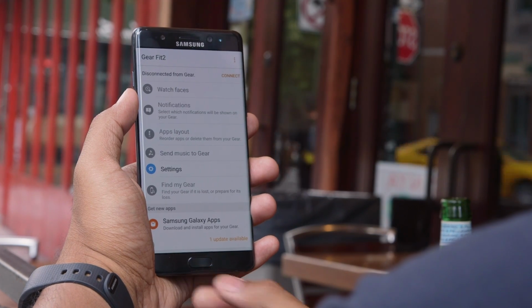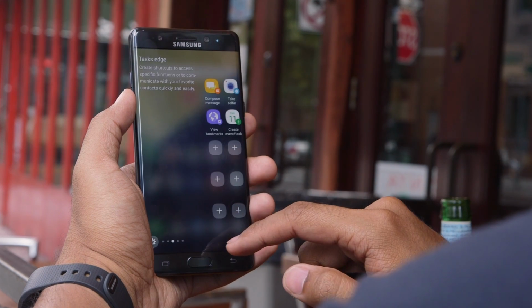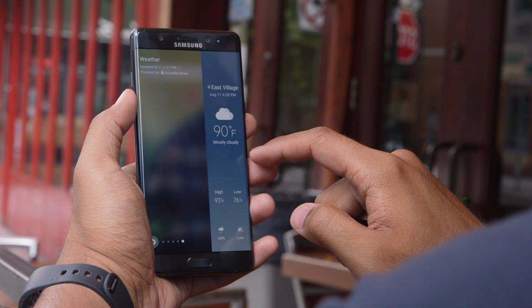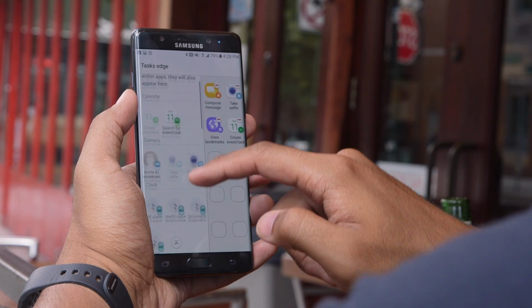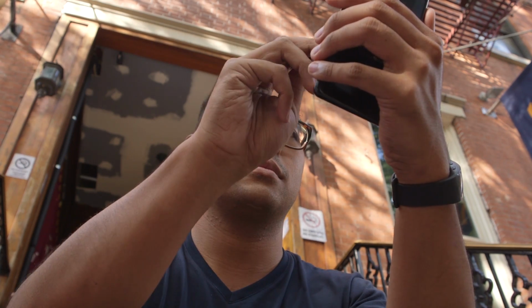Oh, and since the Note 7 has a curved screen, Samsung also gave it the familiar Edge interface. Swiping a tab on the side of the screen brings up special panes for quick access to contacts, apps, and even shortcuts like a selfie button. They're nice to have and all, but if you're anything like me, you'll forget them or, more likely, just ignore them before long. And then there is the S Pen.